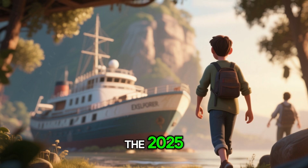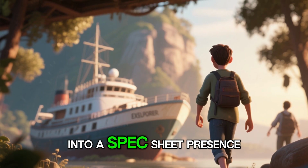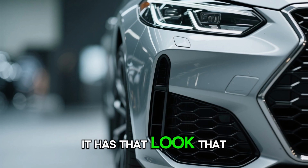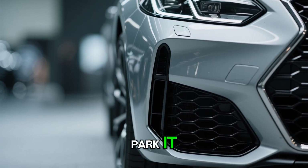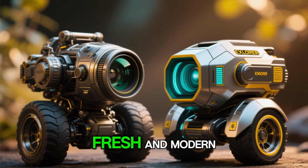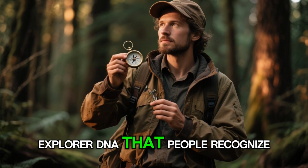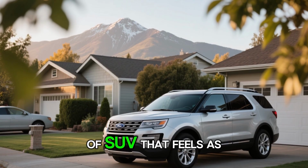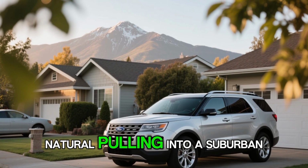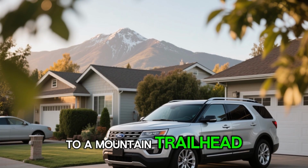The 2025 Explorer also offers something that's harder to put into a spec sheet: presence. It has that look that makes you turn back for one last glance after you park it. The design updates make it fresh and modern, but it hasn't lost the Explorer DNA that people recognize instantly. It's the kind of SUV that feels as natural pulling into a suburban driveway as it does showing up to a mountain trailhead.